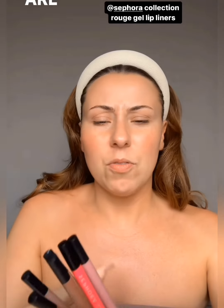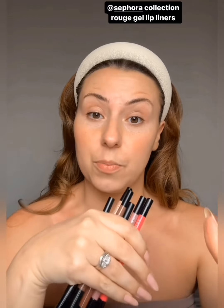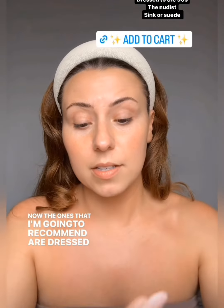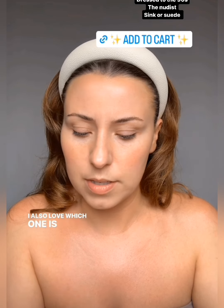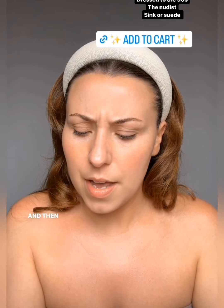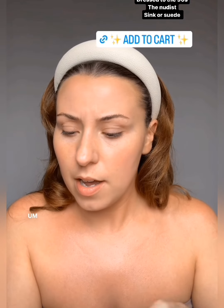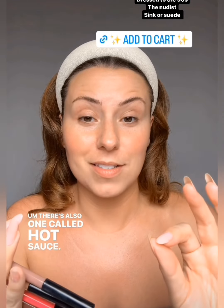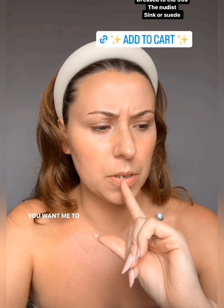And these are already very affordable, but they are going to be 30% off, like I mentioned. Now, the ones that I'm going to recommend are Dressed to the 90s. I also love, which one is it? Too excited. I love the Nudist, and then there was something to do with silk. Sink or Suede. So those are my favorite. There's also one called Hot Sauce. If you can find Hot Sauce. Hot Sauce is hard to find. What's that? You want me to put it on?